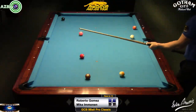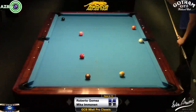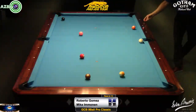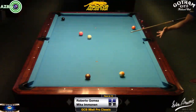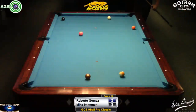Just kisses that. Wow, it's so close to a scratch. You so did not want to do that, obviously. Again, he didn't want to be there, but he'll take it. Better than a scratch. He's got a nice open shot still to a 3. It's a touchy shot to get up to the 4, which he's hit perfectly either way. He overshot it just a little, but he's such a shot maker that it doesn't really matter.